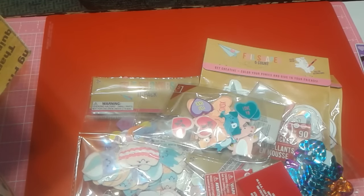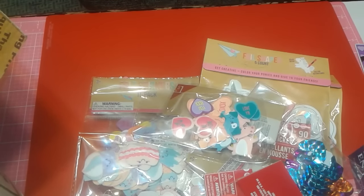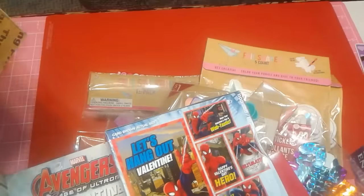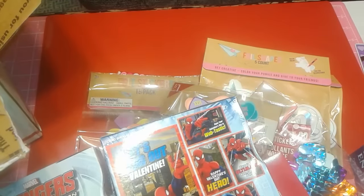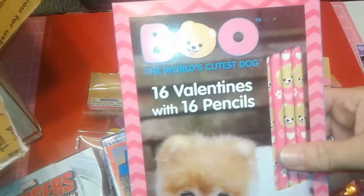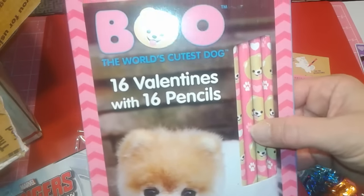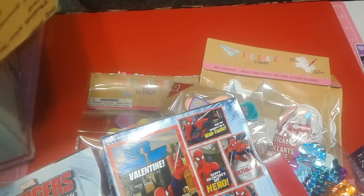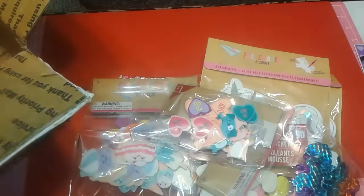She included some envelopes, which is awesome. So I will make sure that all the kids' cards get to go into those envelopes. And then she also included these. So a few box sets, folks. The Avengers, Spider-Man, and then these are super cute. They come with pencils. It's the world's cutest dog. They come with 16 Valentines and 16 pencils, and there's two packages of these. So, Jeanie, thank you for finding those. Those are stinking cute. All right, I'm going to put all these away so we can show you her cards.